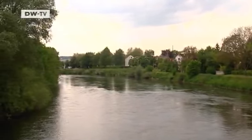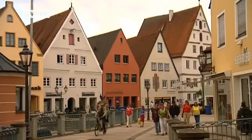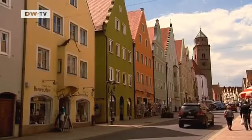The town centre was badly damaged in World War II. The old medieval street, once part of an important trade route, had to be almost entirely rebuilt.